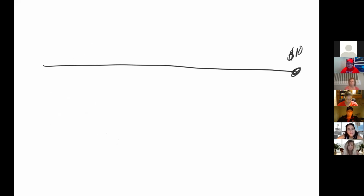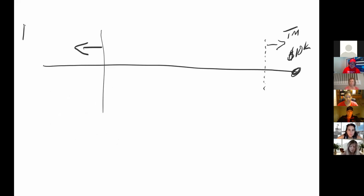All right. Now, what I want to do is I want to start using the lifeline of a real estate transaction, knowing that the day the deal closes, my commission's $10,000. And everything to the right of this line, as we know, is transaction management. And everything to the left of this line is lead generation. So here's where I want to start.